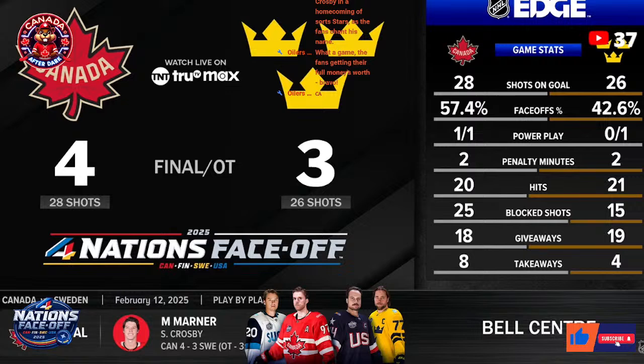Just a legend of the game, right? When you need a big play, he gets it done for you. He has that calming presence to him. Obviously, that game got a little closer than we wanted when we had the 3-1 lead. But a guy like Sid can just calm the game, calm the nerves for the guys on the bench, and he makes 3 unbelievable plays to help us get that win.